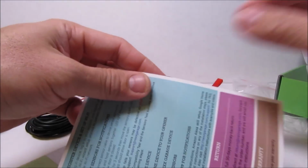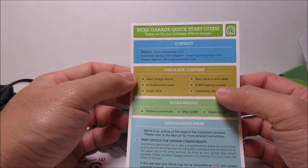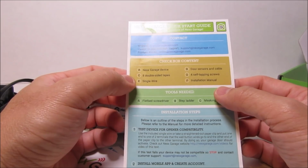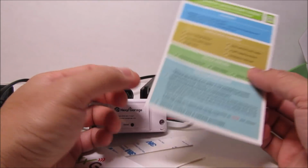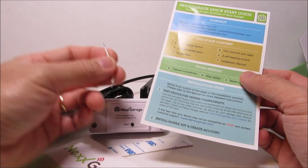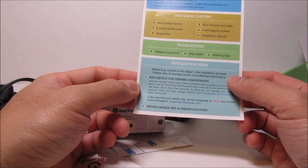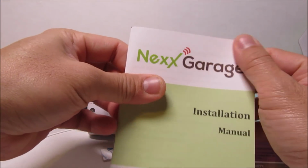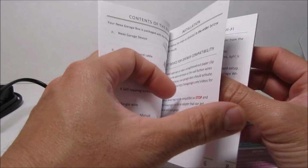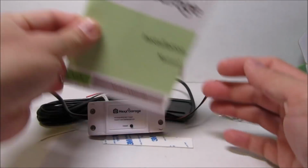We have the quick start guide, which tells us that before doing anything, we need to test and make sure that the Nexx Garage is compatible with our garage door opener, and we will use this wire to test. Lastly, we have the installation manual, which is very thorough, have good pictures and instructions on how to set up this device.